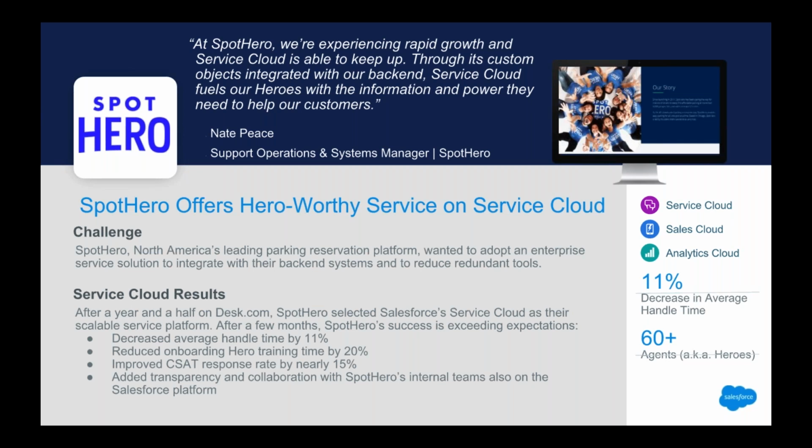They also improved their customer satisfaction response rate by nearly 15%. And they added transparency and collaboration with other internal teams at Spot Hero who were also using the Salesforce platform. So they were using Sales Cloud. They also have Analytics Cloud. It really allowed their teams to cross-collaborate. And for some of you on the line, that might be a really important aspect for getting everyone on the same platform and using similar solutions to get a variety of departmental tasks and requirements done. So definitely wanted to make sure that I shared that note.